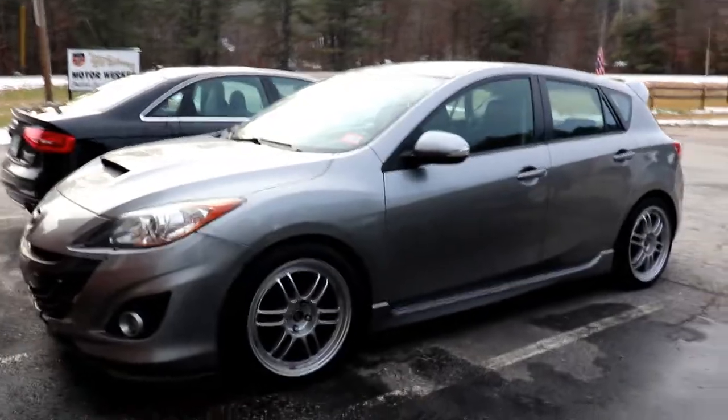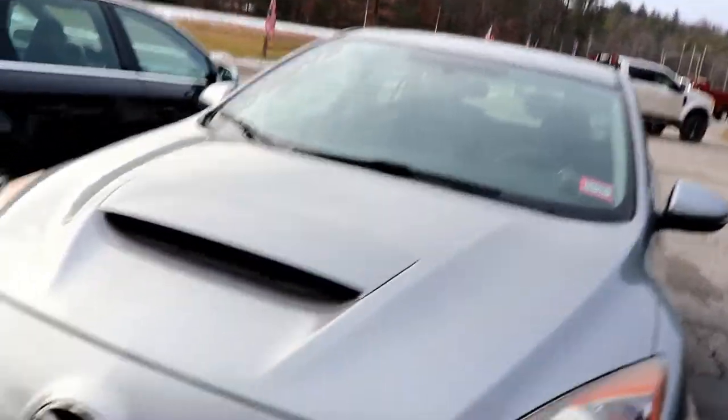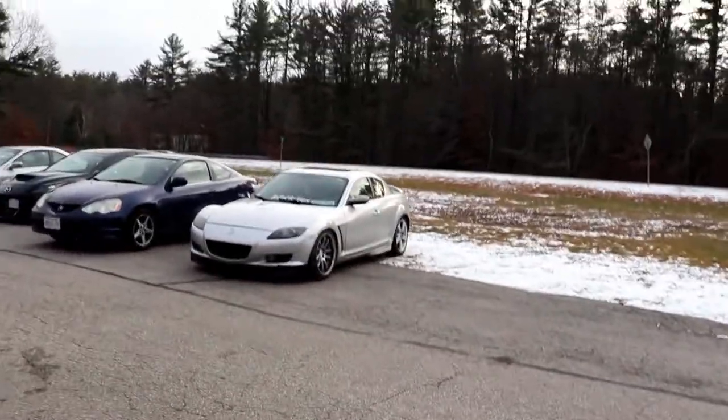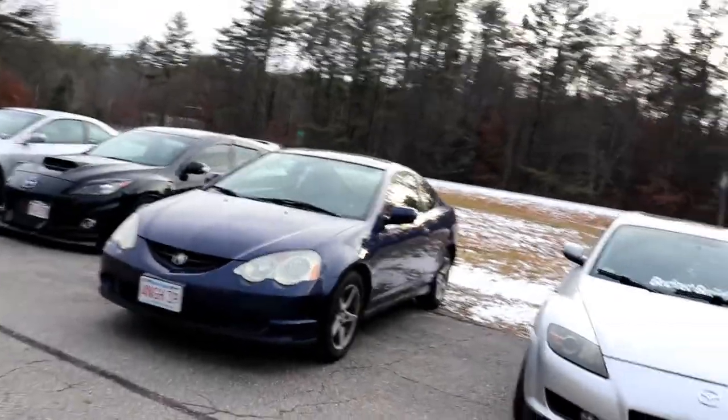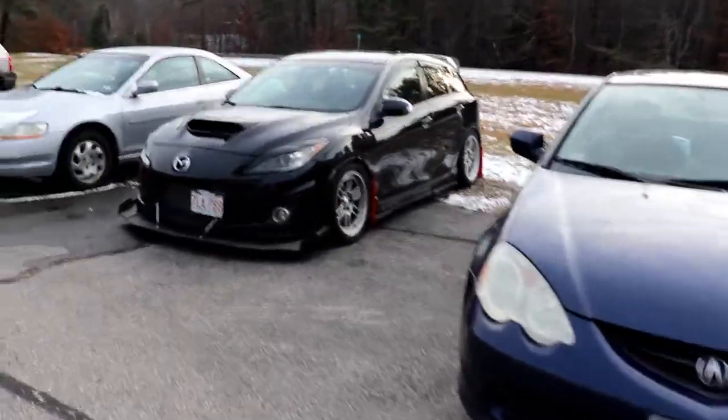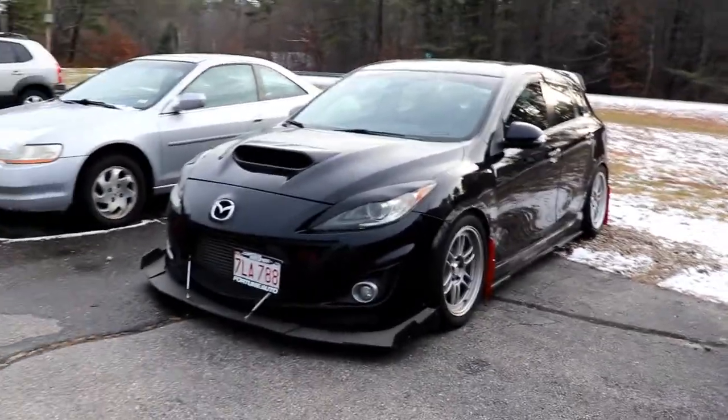I'm gonna take a quick walk around the cars. I'm gonna get it on video. Well, we got Justin's secondary speed right here. That thing makes some fucking power. Look at all this. We got my buddy Danny's RX-8, my buddy Miles' base RSX, and Jamar's Speed 3.